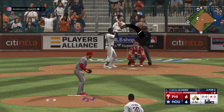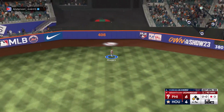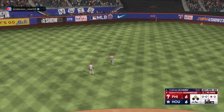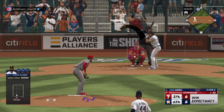And here now is the Astros cleanup hitter, Yordan Alvarez. Base hit center field. Should be extra bases. One runs in. Another comes in to score. It's 6-6. And he's into second base with one away as the go-ahead run. Jose Abreu up to hit.